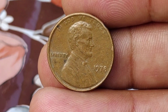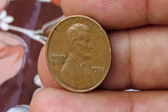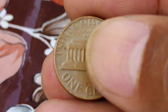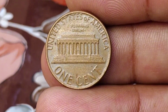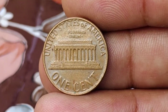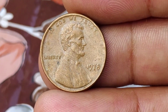If your penny doesn't have a mint mark, it was minted in Philadelphia, as they didn't use a mint mark for pennies until 2017. This coin was struck in large numbers, more than 5 billion in 1978, so it's not particularly rare. But, as with any collectible, its condition and unique attributes can make a big difference in value. To properly evaluate your 1978 penny, here's what you should look for.